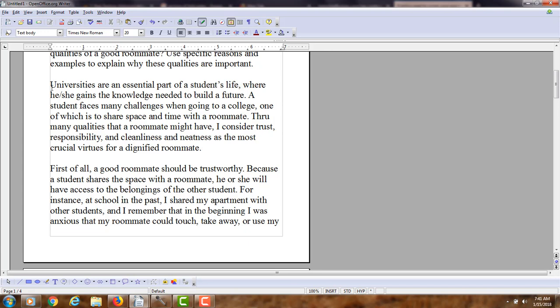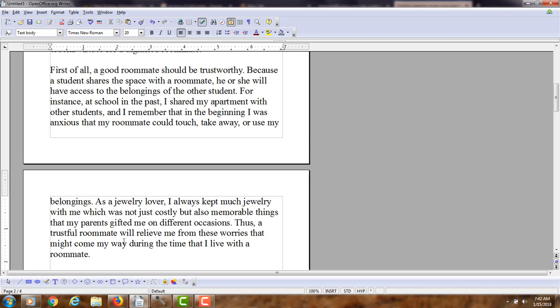Okay, so universities are an essential part of a student's life where he or she gains the knowledge needed to build a future. A student faces many challenges when going to a college, one of which is to share space and time with a roommate. Through many qualities that a roommate might have, I consider trust, responsibility, and cleanliness and neatness as the most crucial virtues for a dignified roommate. First of all, a good roommate should be trustworthy. Because a student shares a space with a roommate, he or she will have access to the belongings of the other student. For instance, at school in the past, I shared my apartment with other students, and I remember that in the beginning I was anxious that my roommate could touch, take away, or use my belongings. As a jewelry lover, I always kept much jewelry with me, which was not just costly, but also memorable things that my parents gifted me on different occasions.